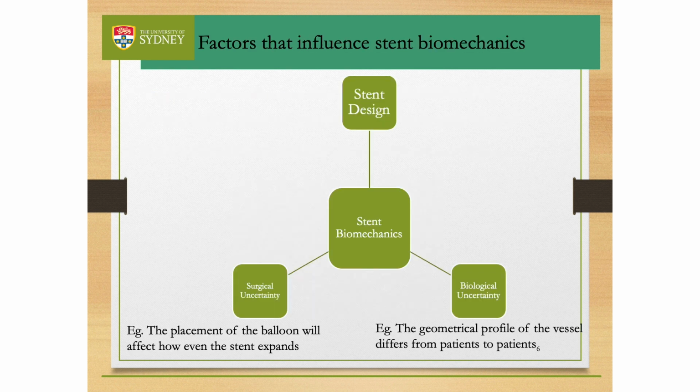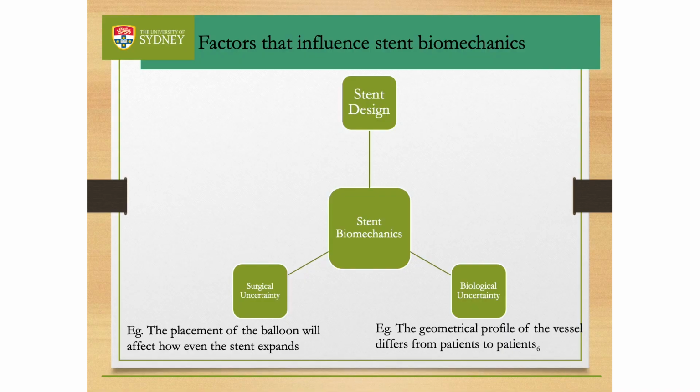So there are a few factors that will influence how the stent performs, or we call it the stent biomechanics. So of course, the stent design itself is one factor. So which stent you're using, what sort of geometry you decide to use for your stent. Also, there is the biological uncertainty. For example, the geometrical profile may differ from patient to patient, and this will affect how the stent performs. So it's not a one-fits-all kind of stent. The performance will differ from one patient to the other.